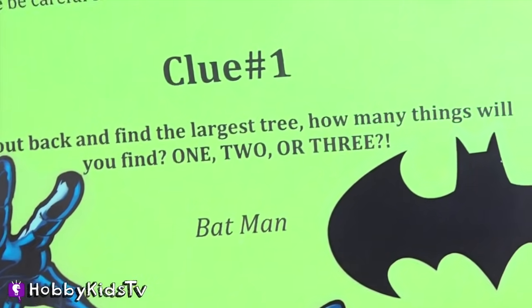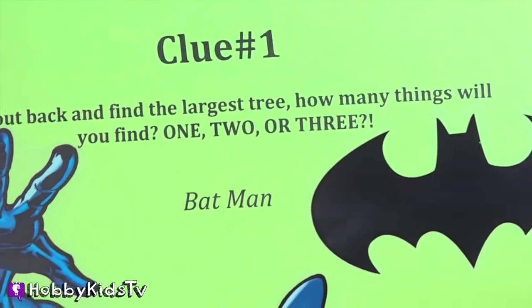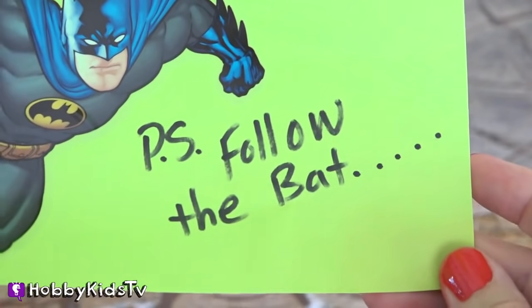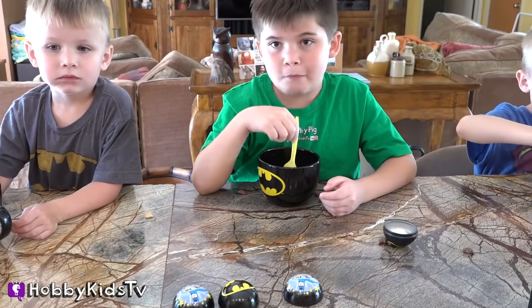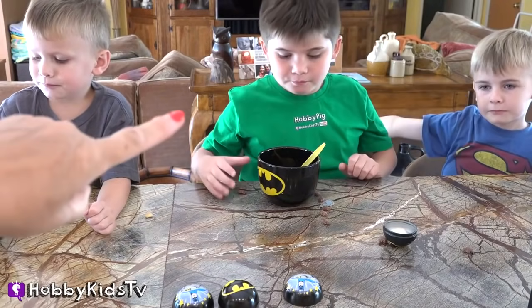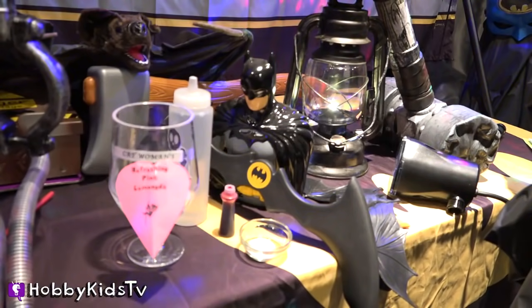Clue number one, go out back and find the largest tree. How many things will you find? One, two, or three, Batman? Oh, P.S. Follow the bat." What bat? We gotta find a bat. You ready to start our journey? Yeah! Let's go!